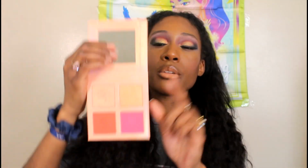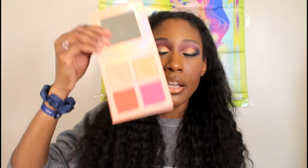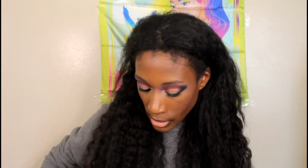I felt it worked pretty well, but if you want a good alternative that comes with two highlighters, this palette is only, I think, like $15 compared to paying $38 just for one of these blushes. Now the formula on Tammy's is a little bit thinner than the formula on these, but for the price point she's charging, she should have a better formula than the one in here.